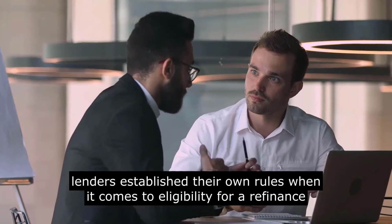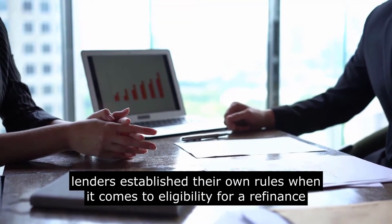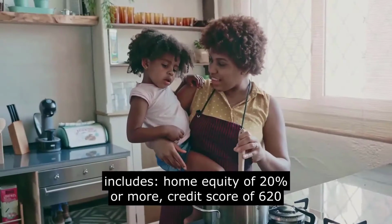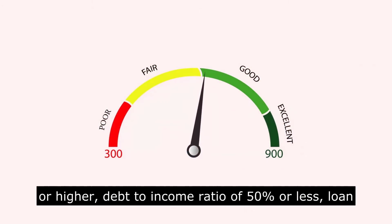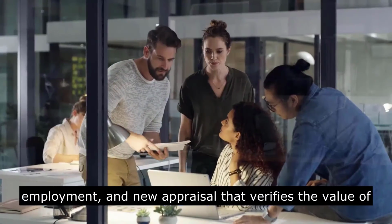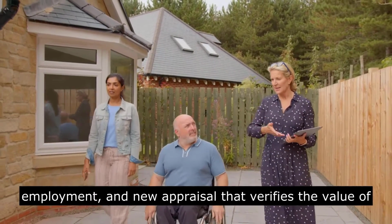While lenders establish their own rules when it comes to eligibility for a refinance loan, there are some general cash out rules that borrowers can expect to see, which includes home equity of 20% or more, credit score of 620 or higher, debt to income ratio of 50% or less, loan to value ratio of 80% or less, verification of income and employment, and new appraisal that verifies the value of the real estate.